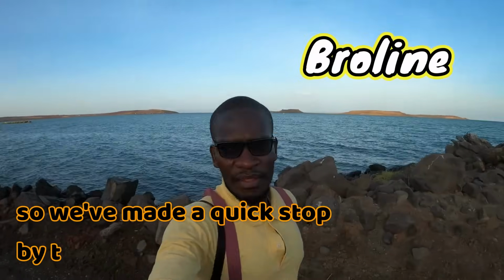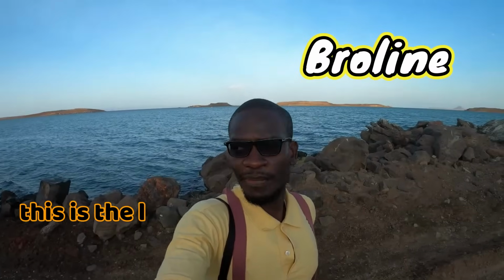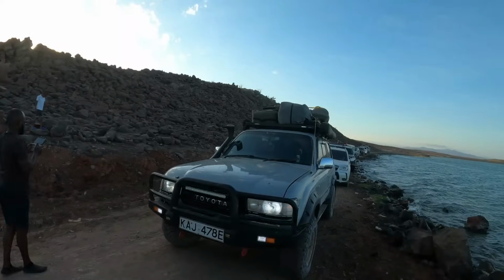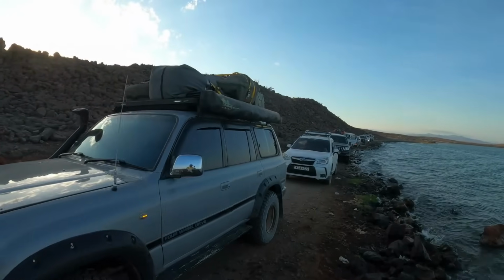Quick stop over by the shores of the lake. This is the last place we're going to see the lake up close until you reach Kobifora. Check in the views before we proceed. So essentially this is it. This is the lineup.